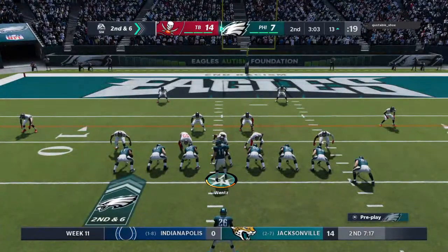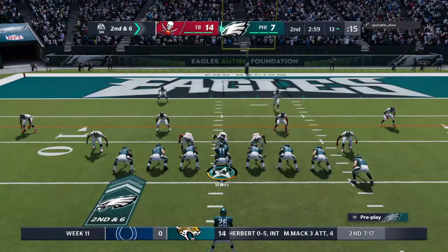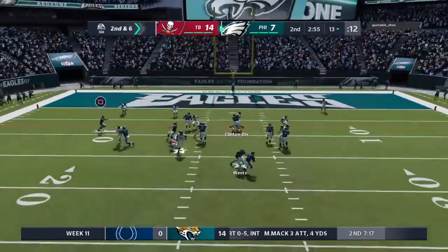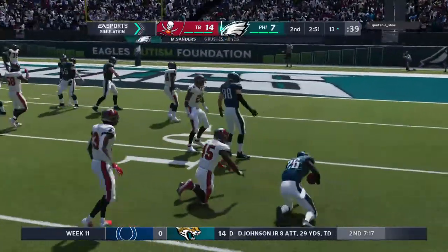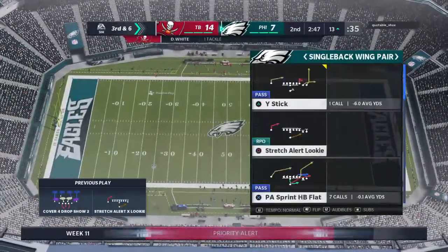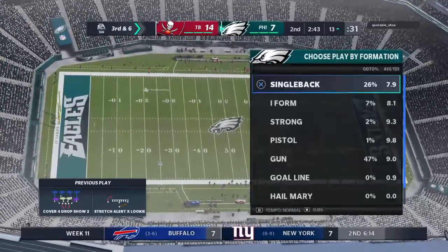2nd and 6. Hey, watch the slant. 56. Mike, 56. Right there. They'll run. It's Sanders. Looking to find a lane, but he can't. Reined in at the line of scrimmage. No gain on the play there, so they're left with a 3rd down and 6.